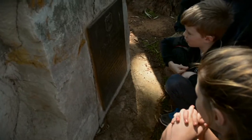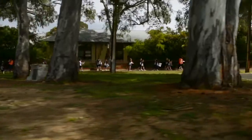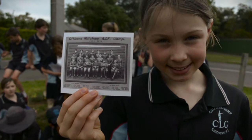Located here during World War I, in 1914 to 1918. 100 years ago, in 1915, there were no houses here in Conalite Gardens. This was all a big World War I training site called the Mitcham camp.